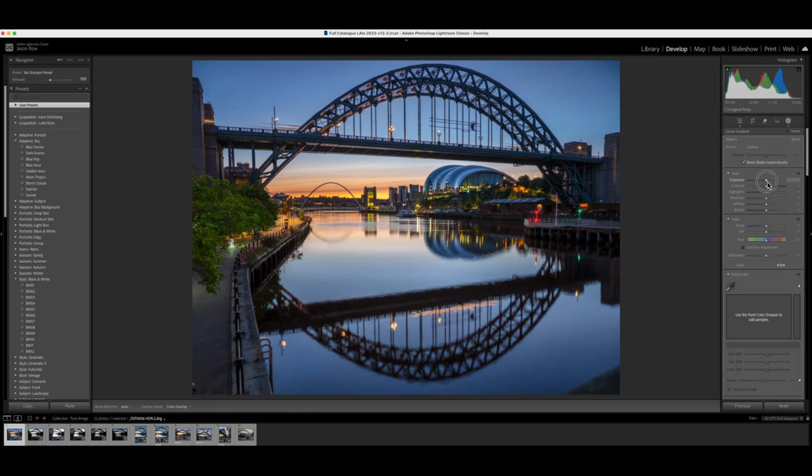We're going to bring the exposure down a little bit. And what we're going to do is add some blue to it using the color temperature tool. We'll just cool it down very slightly in the same way we did with the sky to make it match the sky. And then we're going to bring the saturation up like that to match the sky.